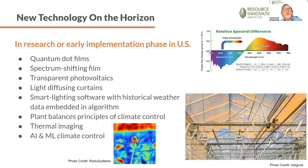Transparent voltaics, which are solar cells that are transparent, can go on the greenhouse and gather energy like a solar cell, while also letting enough light in that the plants can photosynthesize. Now, there might be a trade-off there. All three of these that I just talked about are going to block a little bit of light.